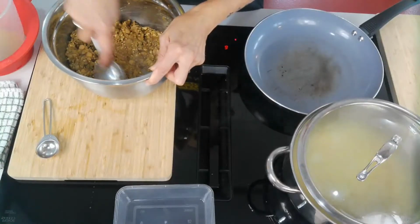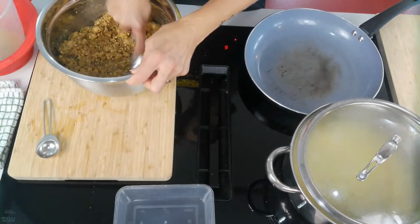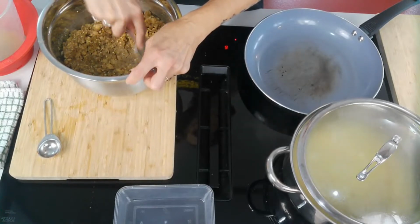If you've got a packet of stuffing mix in your cupboard, you've got a tin of baked beans in your cupboard, and you've got a little bit of something else in the bottom of the veg drawer in your fridge, lovely. You can make these, guys. Absolutely. Just because it's on a recipe, you need this, this, this, and this. Think outside the box.